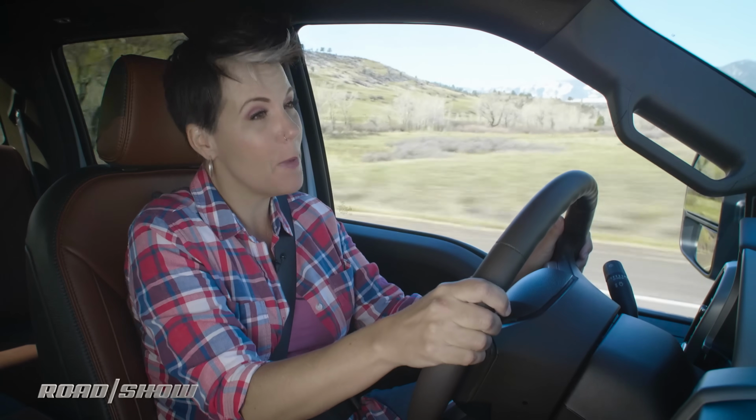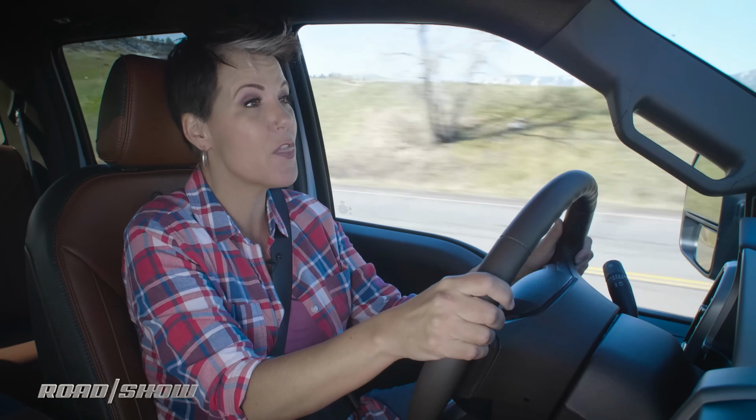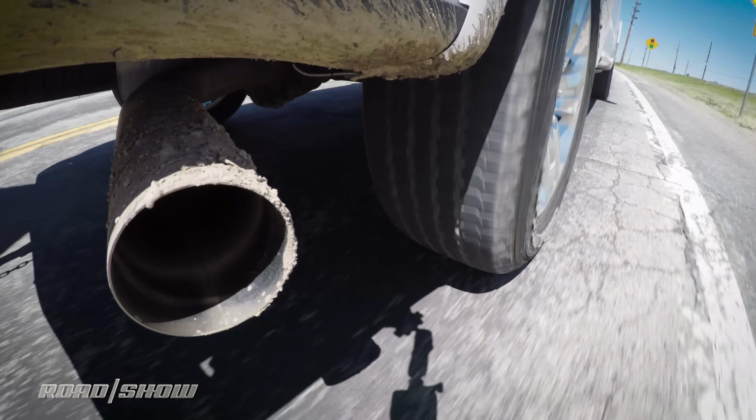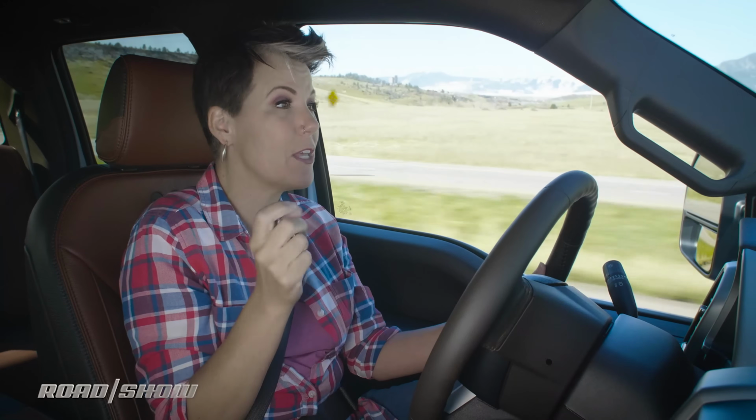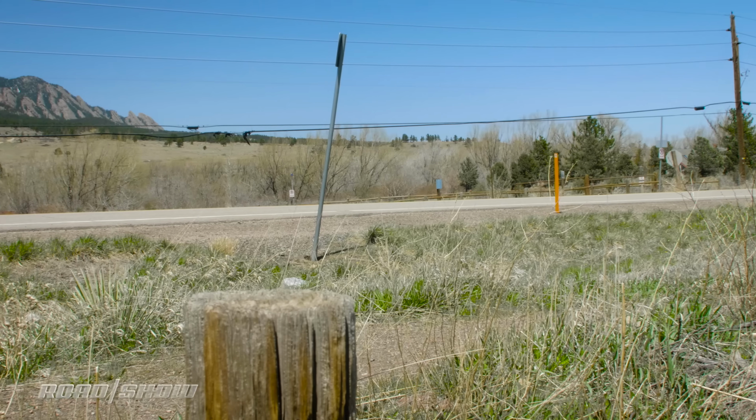The EcoBoost is going to get about 25 miles per gallon on the highway, while the diesel is going to get a whopping 30, but that's just for the 4x2 model. If you switch it up to the 4x4, the EcoBoost gets about 23 on the highway, and the diesel will get 25, and that's pretty much in line with what the Ram 1500 EcoDiesel will get you.